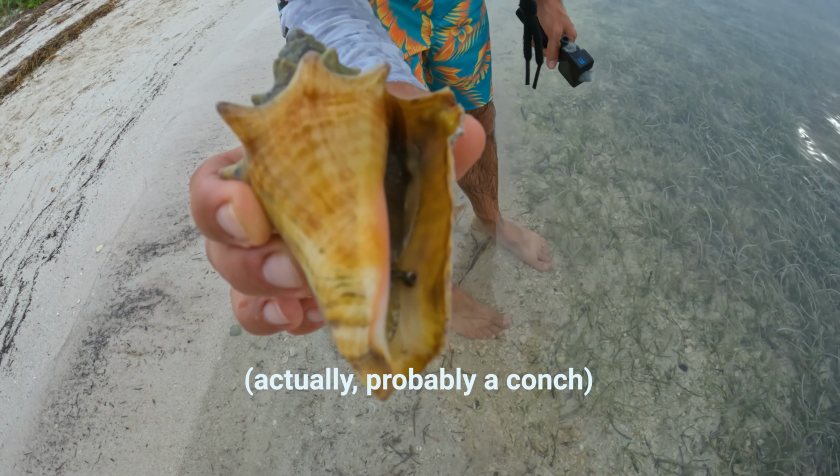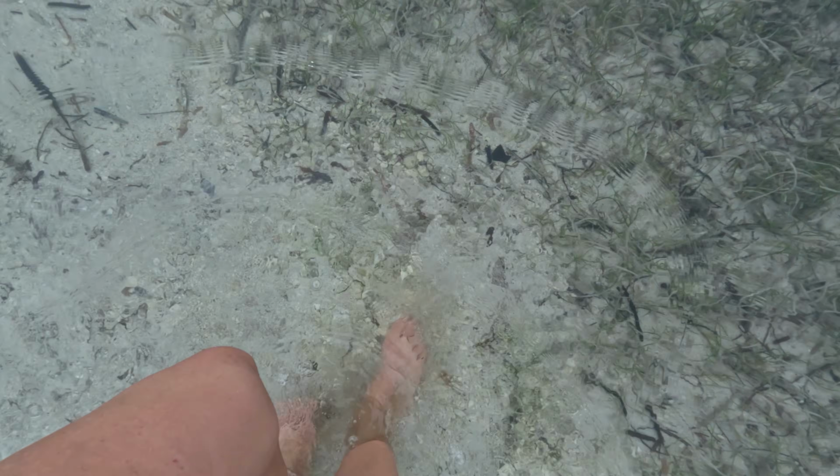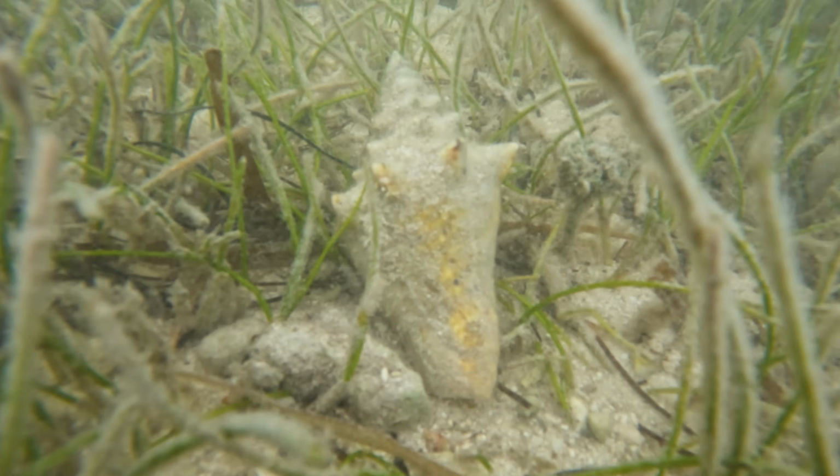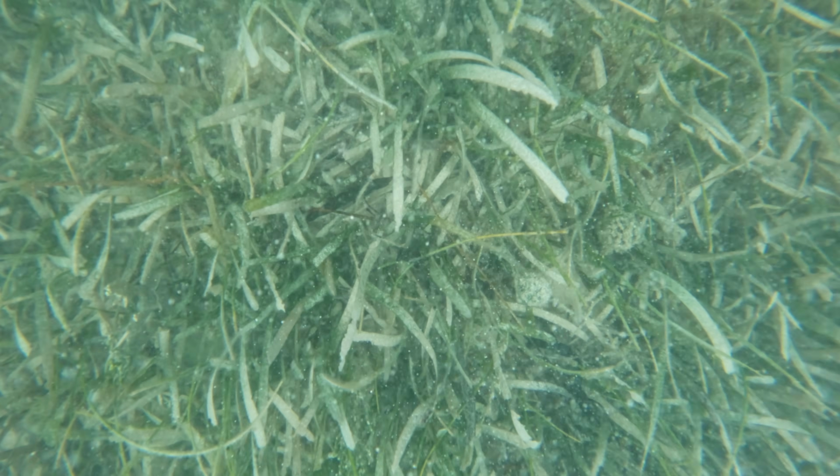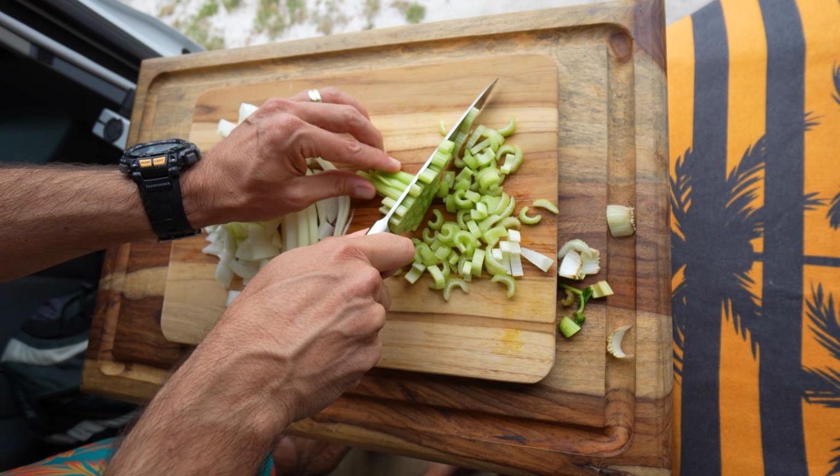With the wind finally quieting down in the evening, the water was the clearest it had been all day. But before the park closes, we wanted to make our dinner in our beautiful parking spot with the best view.